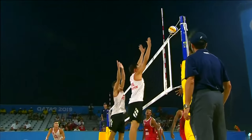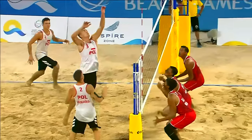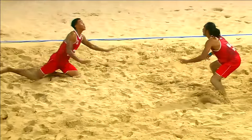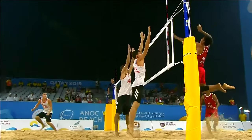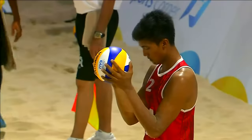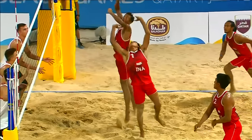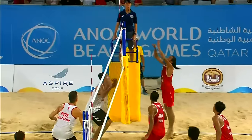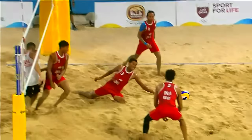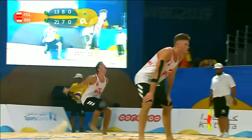This is when things were going well for Poland at the start of this second set. See, the middle blockers really rushed from Poland in that first picture. Very slow, mate. You see how the blocker crouches all the way down for exploding up. So, Poland serving 8-7. This is Novak.